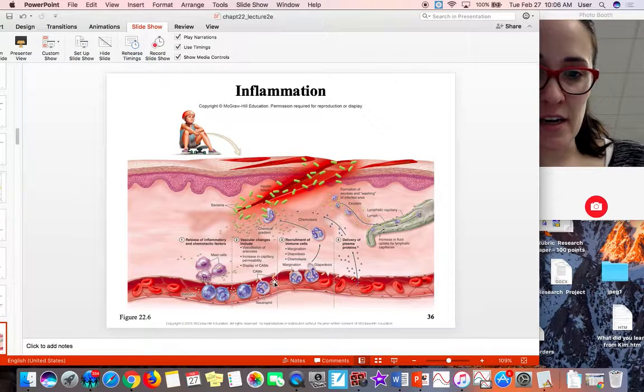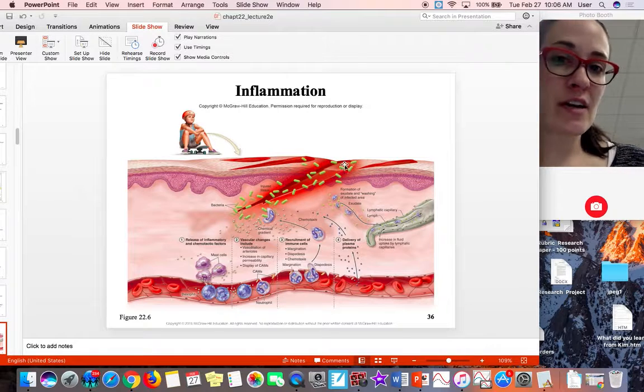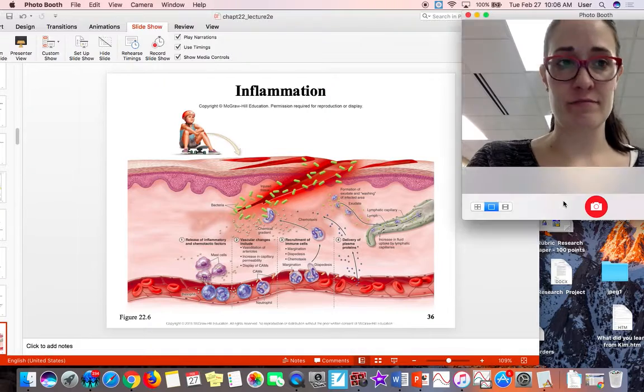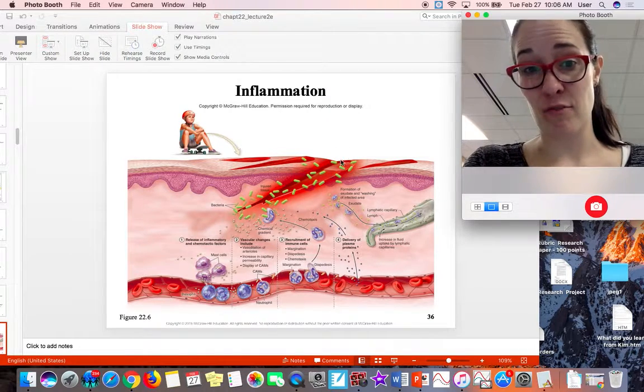So here is our capillary. Here is our injured tissue. Oh, he fell off his skateboard and he hurt his leg. I've fallen off rollerblades and hurt myself real bad.